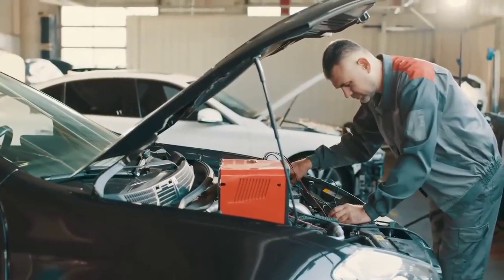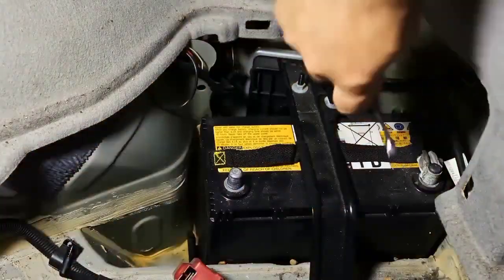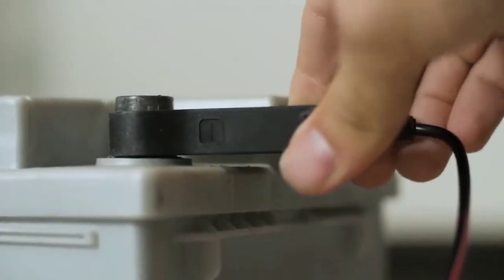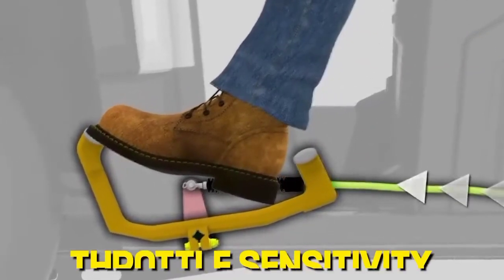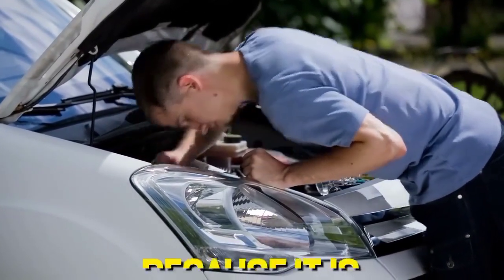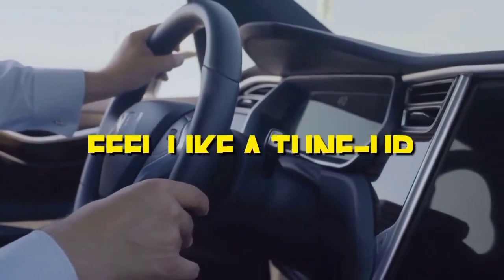But the cheaper, illegal version is manual. After the ECU relearn, trick number 11, disconnect the battery again, press the gas pedal to the floor 10 times in succession, reconnect, and start the engine. This resyncs pedal voltage mapping and tightens throttle sensitivity. Every driver who's done it swears the car feels lighter, more alert, because it is. It's not a horsepower gain, it's a response gain, and that makes every drive feel like a tune-up.